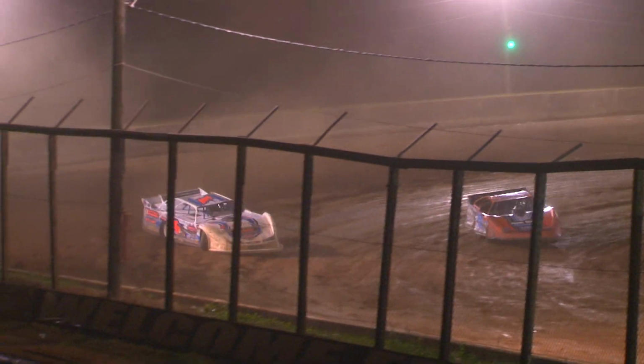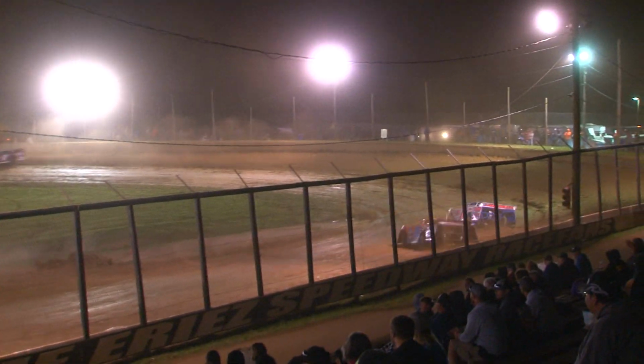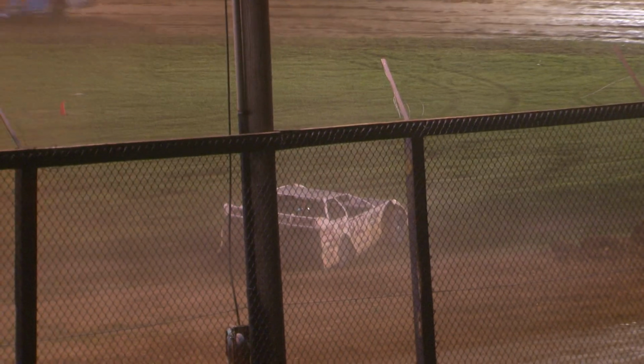Jason Jenko taking the 29J off the track here. He's out of harm's way. We'll stay under green here. Actually, we're going to bring out the caution. Caution comes out for the 29J of Jason Jenko with just 2 laps remaining.